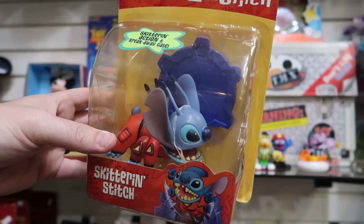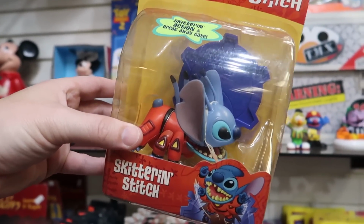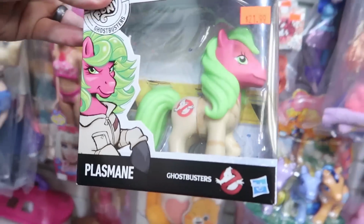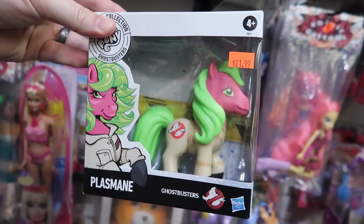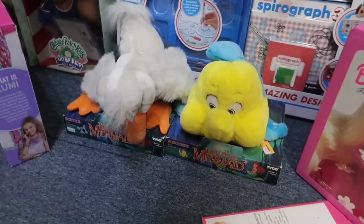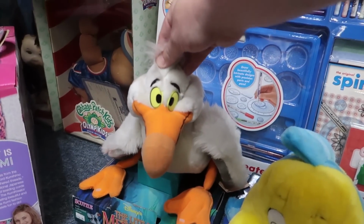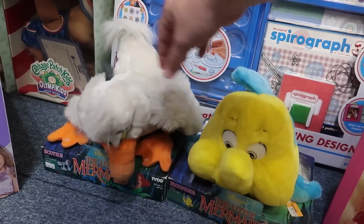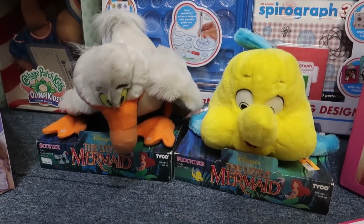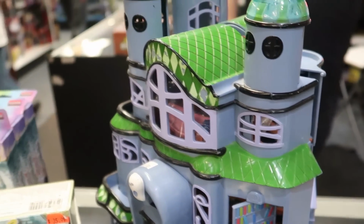That's cool. This is from when the first movie first came out. That's cute. Plasmane. This is the fun. I think my sister had this. No, we have the one that she had as a kid. Oh, really? No, it's much bigger. Oh, those are cool. So that is the vintage Casper Castle.